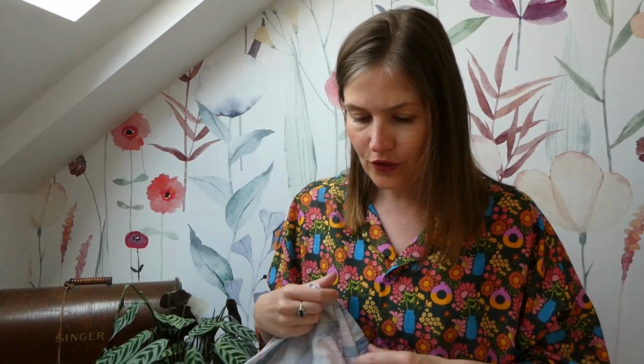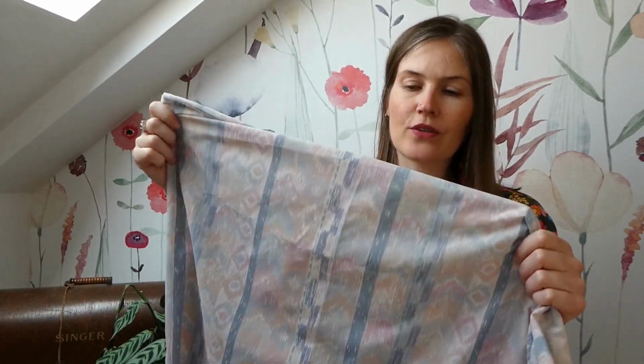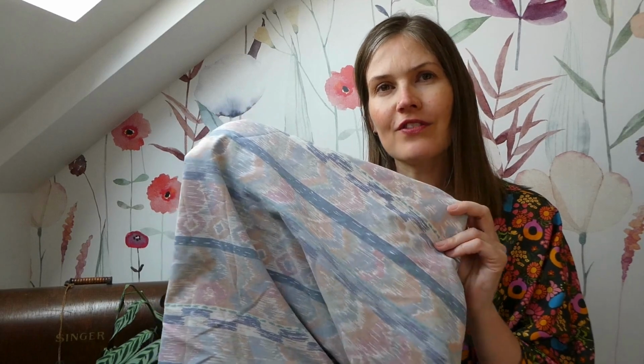This one, the duvet cover, is a single, so there's not as much fabric, but it is the same on both sides. So that is actually really good, obviously, because I can use the fabric from both sides. I don't have to worry about contrast or anything like that. So overall it probably has more fabric than the other double duvet cover. So yeah, that is another lovely fabric that I picked up.